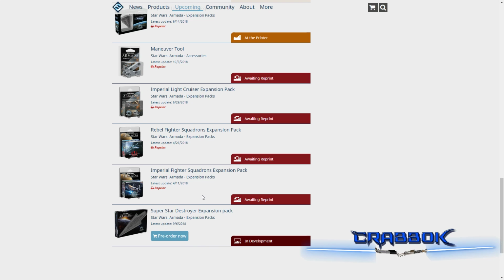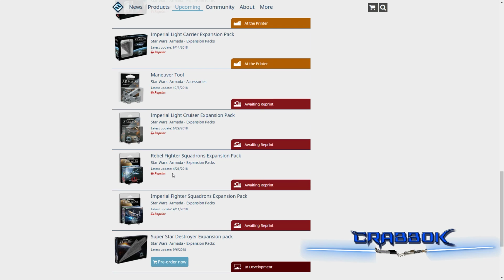So what I am expecting is I expect the Super Star Destroyer will get an update probably next month that it's now shipping and printing, or maybe even any day now. I may get an update that it's being printed, but then I expect that these other 3 ships would be updated sooner rather than later.